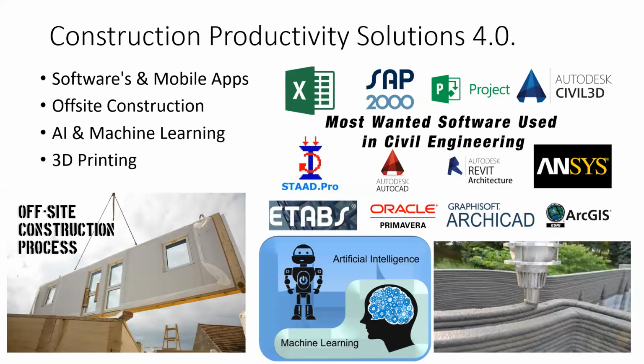Talking about offsite construction, it is typically used on projects with repetitive floor plans or layouts in their design, such as apartment buildings, hotels, hospitals, dormitories, prisons, and schools. Offsite construction is performed in a controlled environment and works similarly to an auto manufacturing plant.